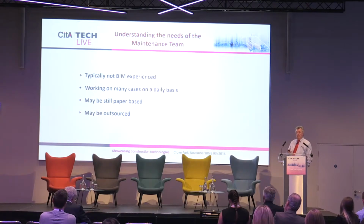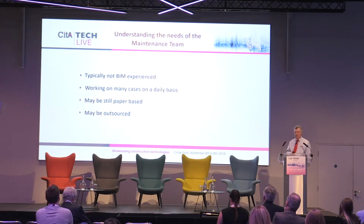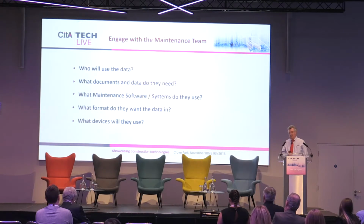Once we get into looking at handover documentation and its use after construction, we need to start considering what the maintenance needs of the project are and what's the profile of the people using the information. In a lot of cases, although the projects are being constructed in a BIM environment using 3D modelling, the FM team are not necessarily BIM experienced. They're also working on many different cases on a daily basis, probably still using paper-based systems. So we need to be conscious of that as we start to consider what use we can make of a digital safety file.